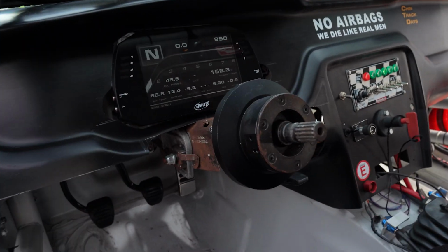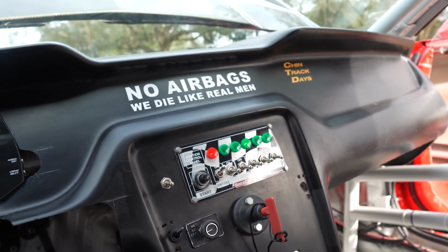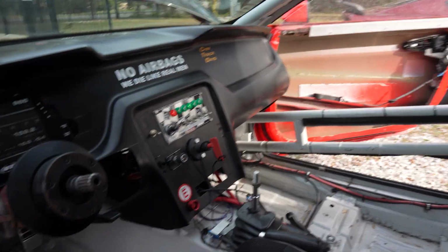That dash is insane, bro. Wish we could get some driving clips, but even look at that. The ignition control panel, start ignition. That's the fire system. If you have a fire, you click the button, and it'll spray fire extinguisher inside the car.